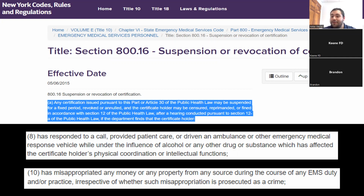Some of the reasons they could do this, as related to nitrous oxide, are if you respond to a call, provide patient care, or drive an ambulance or other emergency vehicle while under the influence of alcohol or any other drug or substance which has affected the certificate holder's physical coordination or intellectual functions. Okay? Nitrous oxide absolutely is a substance, a drug that can affect your physical coordination and intellectual functions. The state can absolutely take your card away. And for agency leadership, this is a mandated report to DOH.